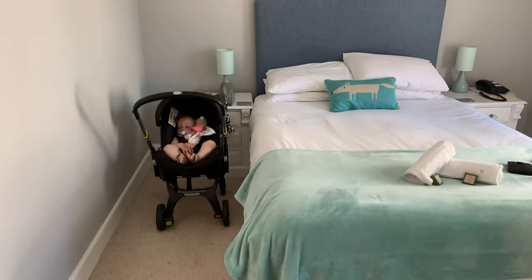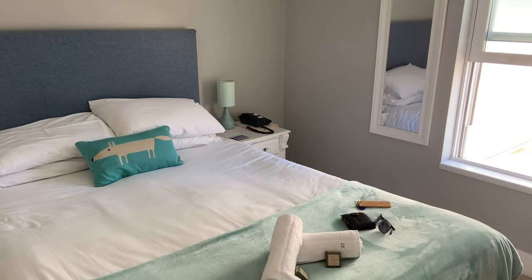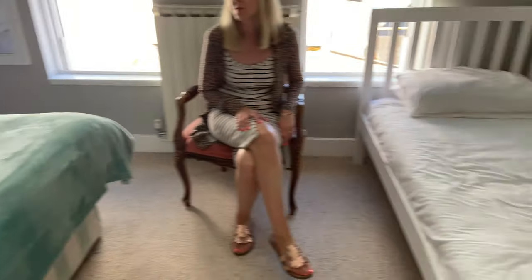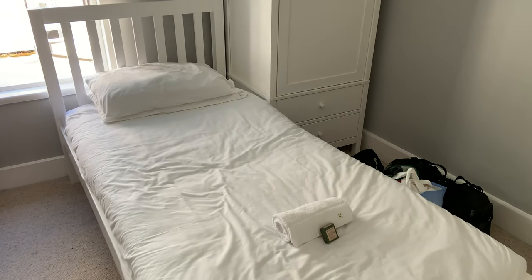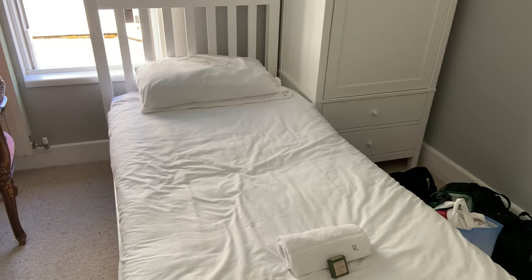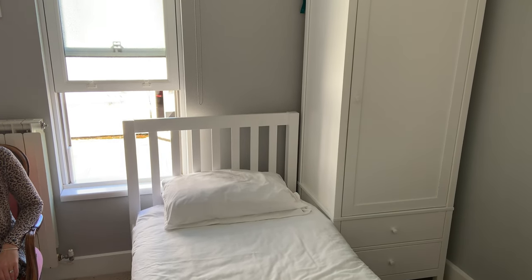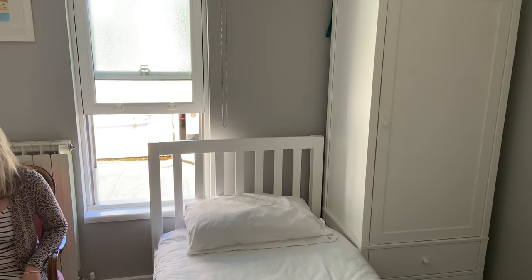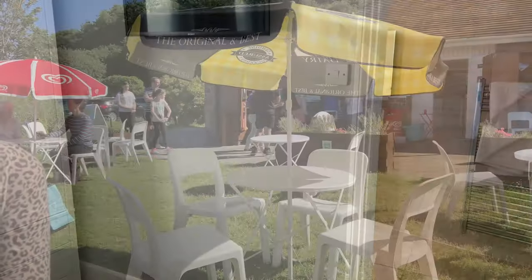All we have to do is just make sure we need a cot, don't we? Yeah. A cot for Sienna, obviously. Well, £100 with dinner included. The £100 dinner included, obviously, so that's very good. We just need to make sure this bed, well, Sienna can't sleep in that. Anyway, we'll go and find out about that. But yeah, very good. And we'll keep going.